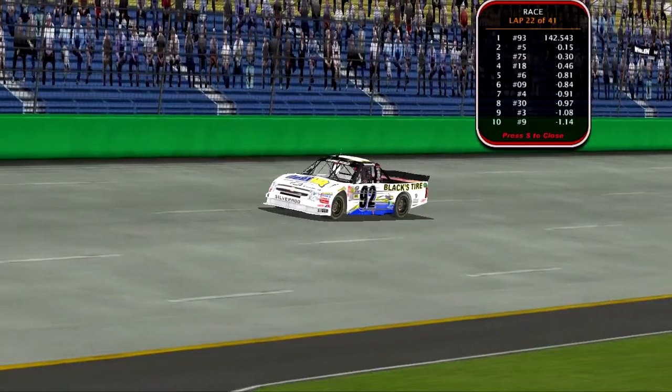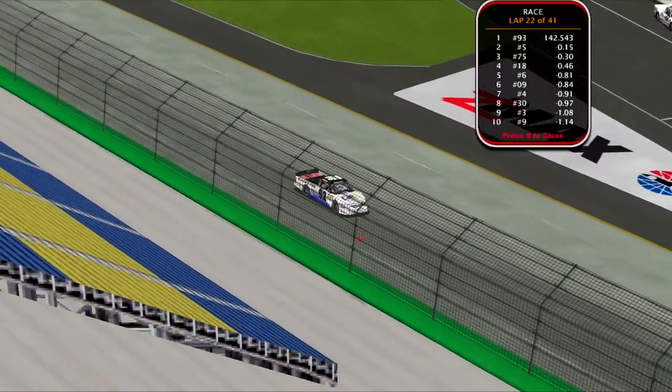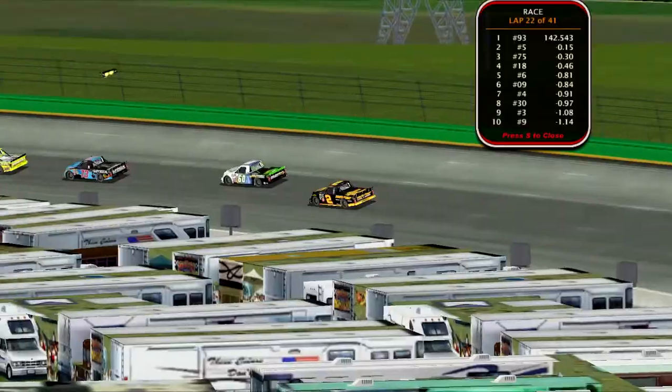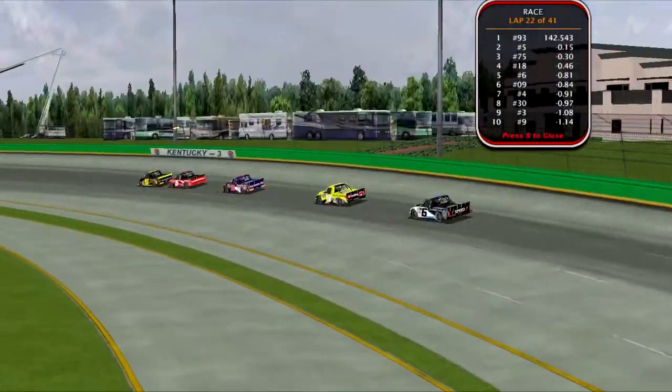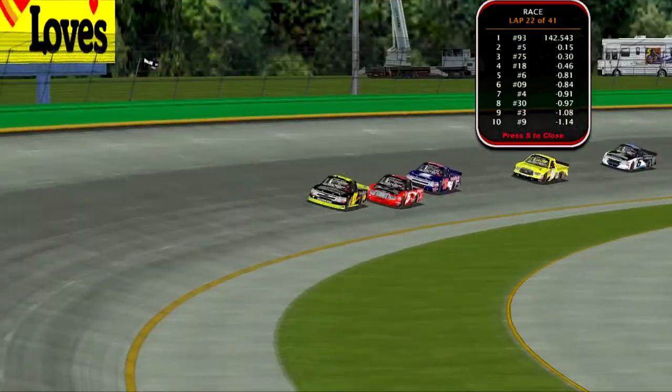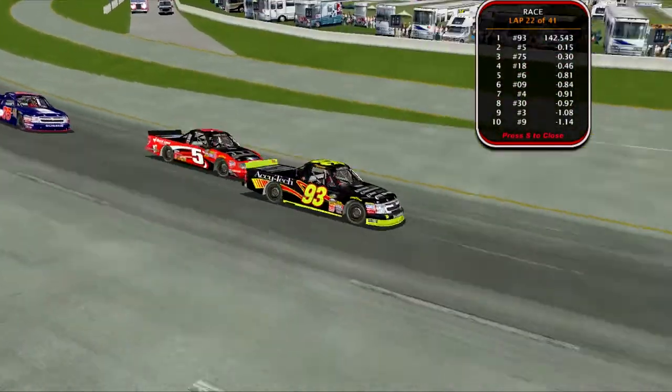That will bring out a yellow, and the caution is out. Lily Murphy with a terrible hit on the driver's side door. Man, that got exciting. What a great save from all those guys except for Lily Murphy. Unfortunate for her that she got caught up in that. The 23 came up into her. The 27 was involved also.